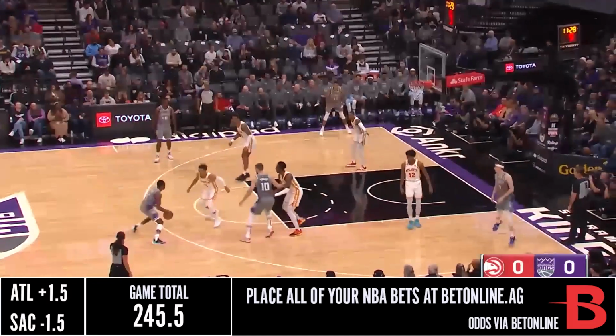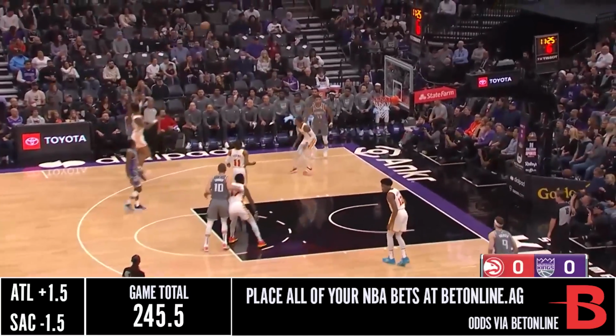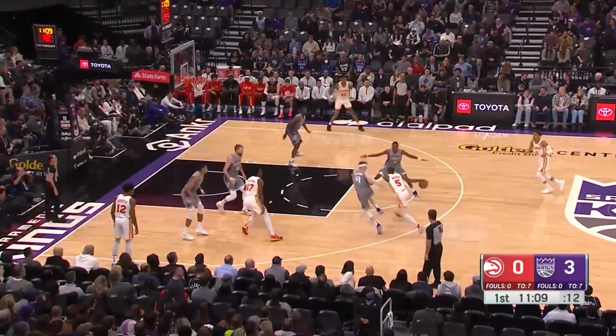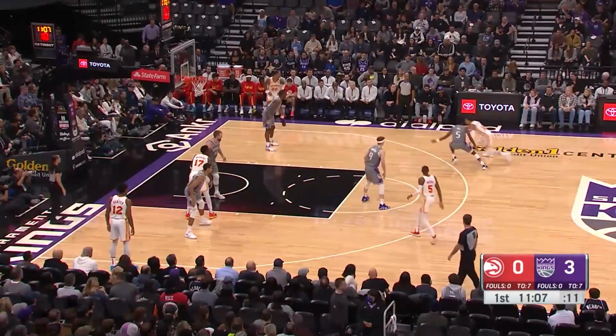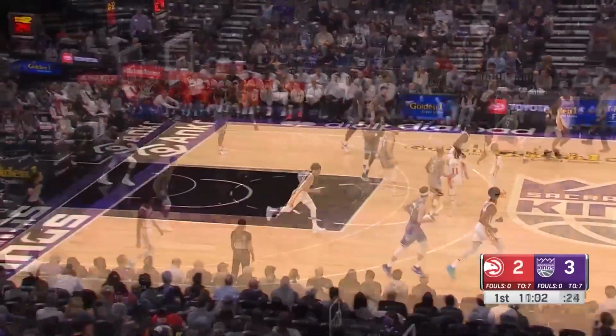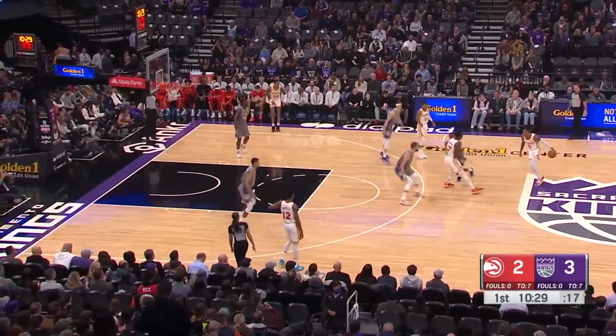Keep an eye on this point guard matchup, Fox and Trae Young. Harrison Barnes, first three ball of the game. Get cooking. DeJounte Murray nearly had a triple-double a couple of nights ago in a double overtime loss to the Warriors as Trae draws the defense in, and Harrison had his feet set.